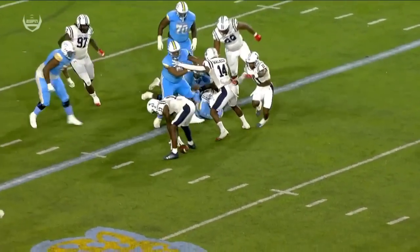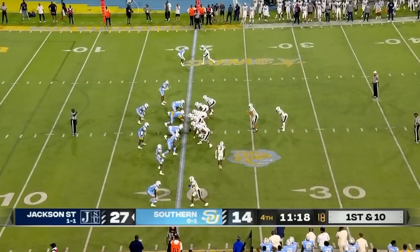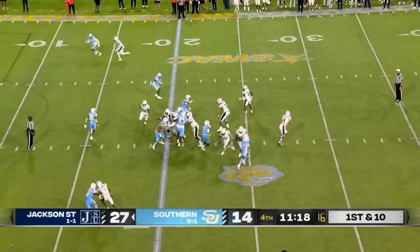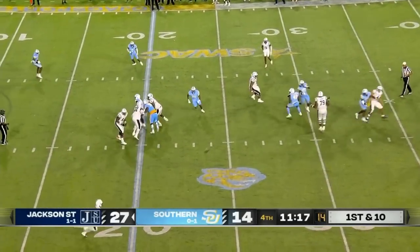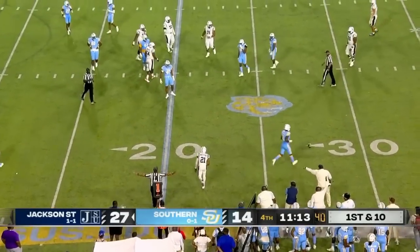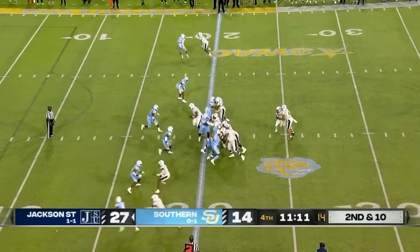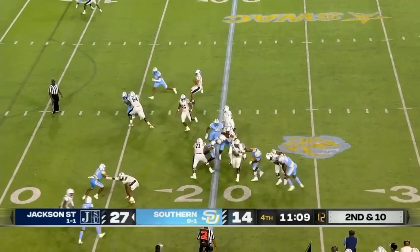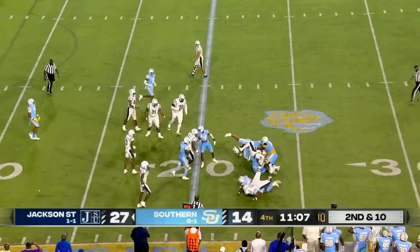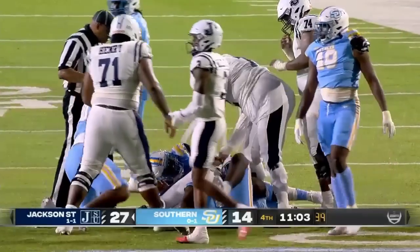It's an unfortunate play for Southern University and Jackson State. To come back down the field and put up points, and now in their territory. And a missed opportunity, the pass incomplete. To play for 60 minutes, and we've seen Southern do it at times, but not the whole 60. Wrapped up as Desmond Moultrie is brought down by Rasheed Lyles.